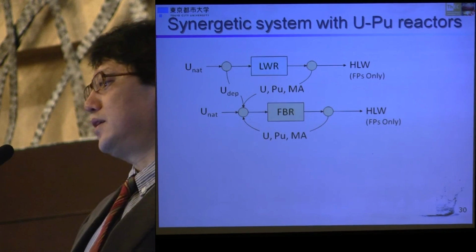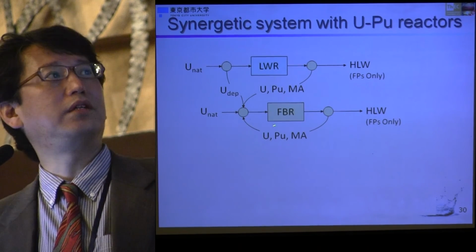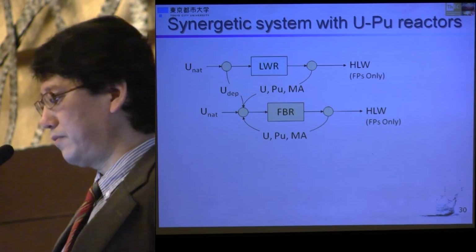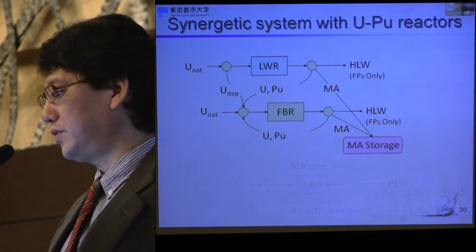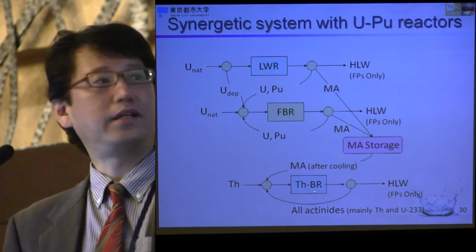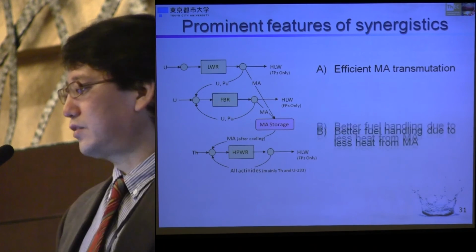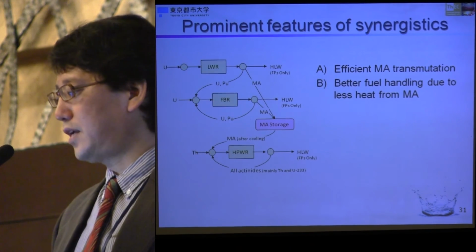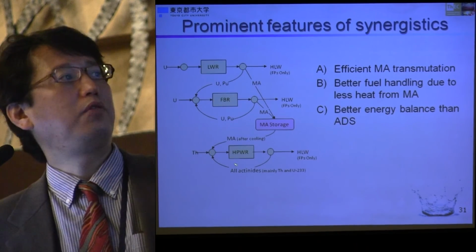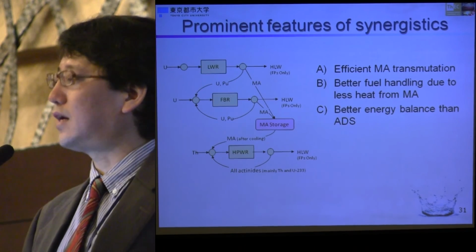Okay, and the last one is a synergic system with uranium-plutonium reactor. Japanese official nuclear policy is using sodium fast reactor, and minor actinides are burned in the sodium fast breeder reactor. But if we consider using thorium reactor, we can send minor actinides to the thorium breeder reactor. This achieves efficient minor actinide transmutation, and thanks to that, better fuel handling due to less heat from minor actinides. And if we use a thorium critical system, the energy balance is better than using ADS.